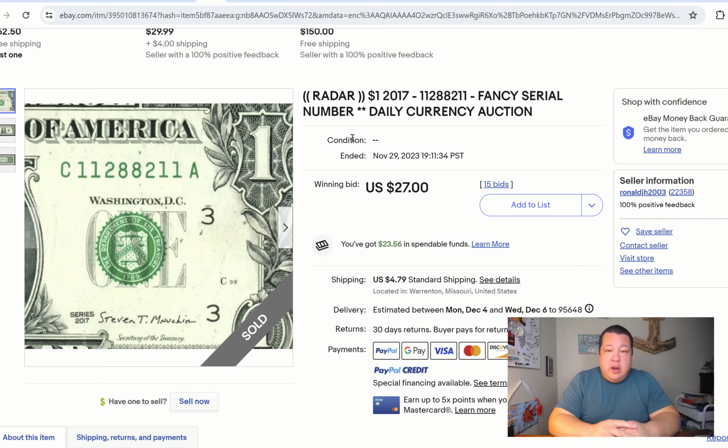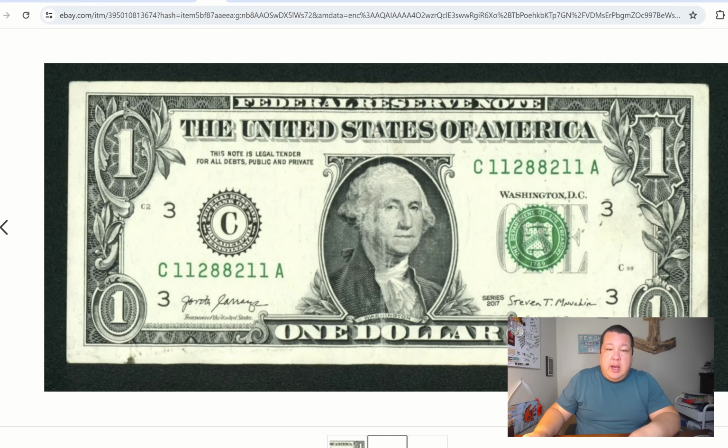So radar: the first four numbers read a certain way, and then the second set of four numbers to wrap up the whole serial number reads backwards, once you get beyond that midway point. So 1128, 8211. This one sold for $27 with 15 bids. Lots of activity, not too shabby here.